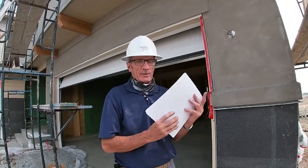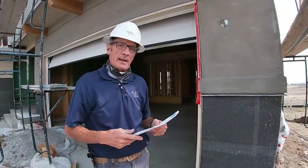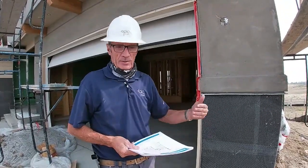So as we move around to the south side of the house, like I mentioned, we're going to walk around the scaffolding, and I'm going to point out what's going on the outsides.